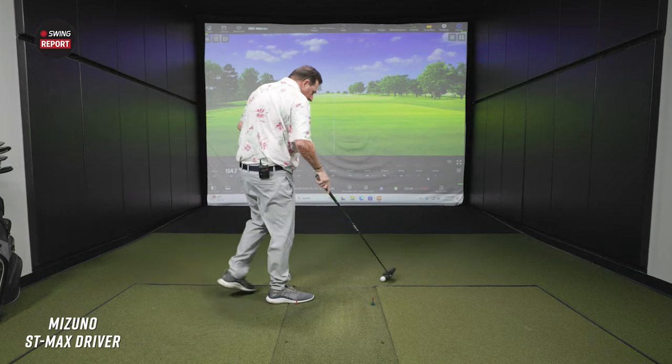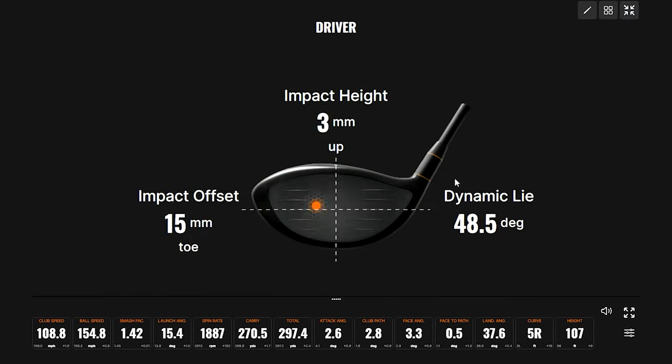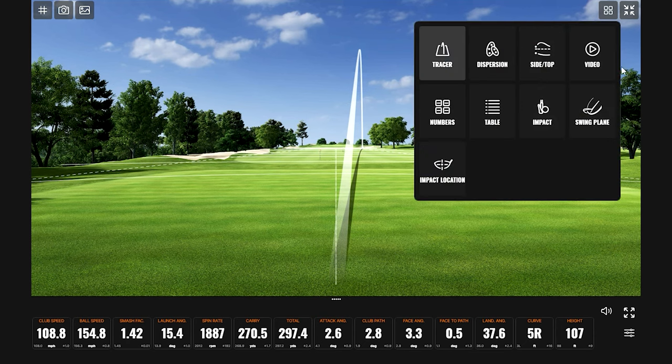That was a little bit of a miss. Could have fooled me. I mean, goodness gracious. Doesn't look like a miss to me. Oh, yeah, it was. This is the part that I think we're most concerned about, where the ball goes. Yeah, I like that. It looks okay.